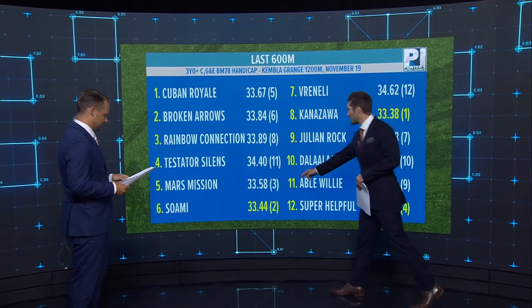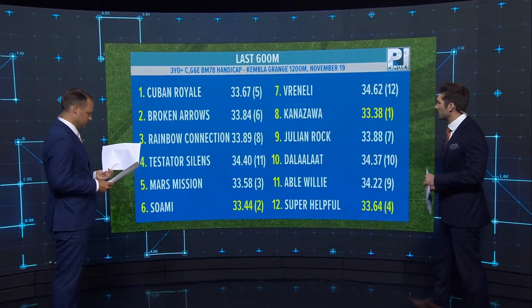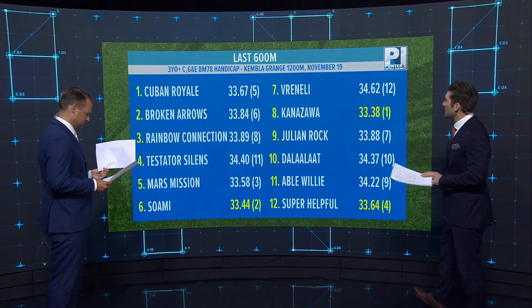So Am I is the other horse I want to highlight. I think he's cherry ripe, third up next time, similar race, where he can just park up a little bit closer. I like the way that he hit the line here first up.